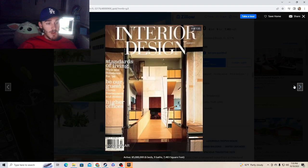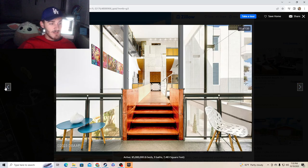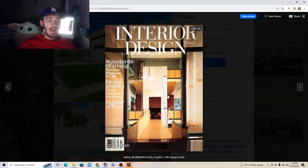Man, this is a... Dude, this house is actually famous. I wonder what makes this house so famous. $5.99, it's old then. Magazines are $15 now. That's so cool. Yeah, but this house was ahead of its time, though.